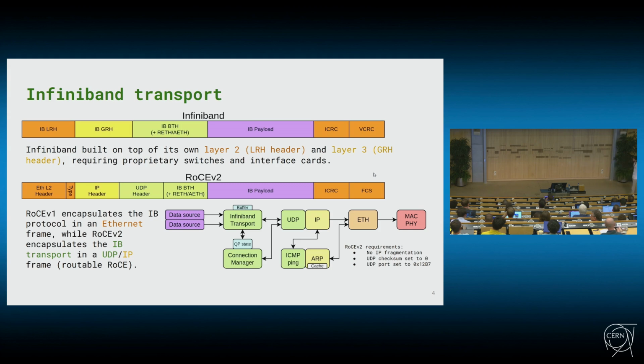This is how you encapsulate the data in the InfiniBand payload structure. So you have the usual OSI model, so layer-based. I will try to keep the color code, so you will have orange for layer 2, yellow for layer 3, green for layer 4, and the application is the payload, basically in purple. The InfiniBand protocol has some proprietary layer 2 and layer 3 headers, which means that you need some specific hardware to access them, so some specific network interface cards and specific switches. This will increase the cost, so we don't want that.